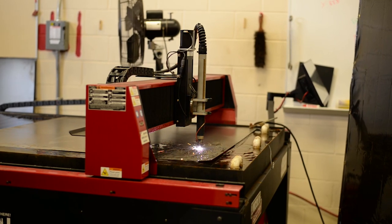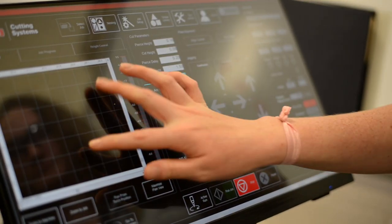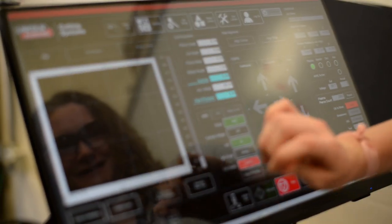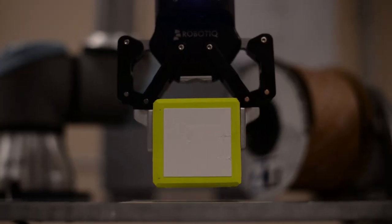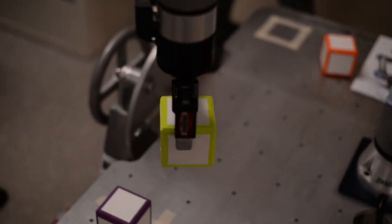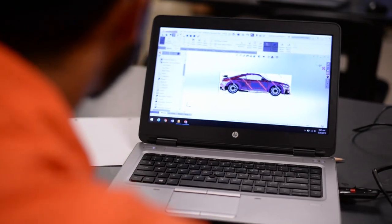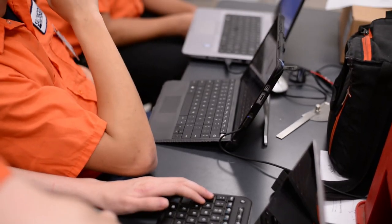We use a myriad of different equipment. We use 3D printers from Stratasys and Formlabs, a plasma cutting table from Lincoln Electric, which is operated with CNC control. We partnered with Roots Engineering to bring us a Universal Robots UR5 collaborative robot. We also use industry-level software such as SolidWorks and Mastercam for our production here.